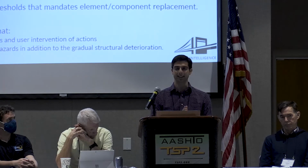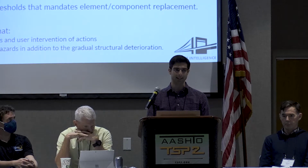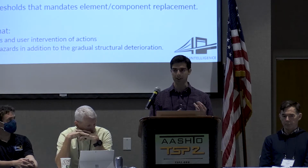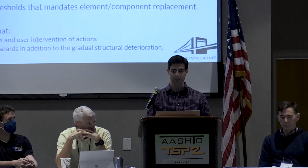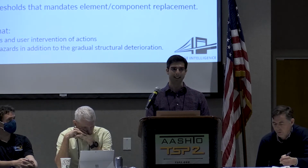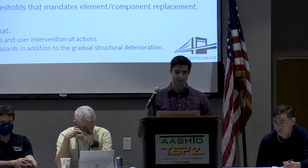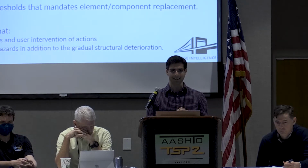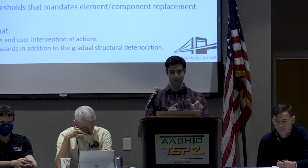Third is considering a minimum value for cost of projects. This is also really important because we all know there are hidden fixed costs, MOT costs. We have engineering or PE costs. We may have right-of-way costs. Those add to the minimum bare cost of projects that make them to be, let's say, more than $20,000 or $25,000. And this prevents the framework from giving you small projects that do not look realistic.